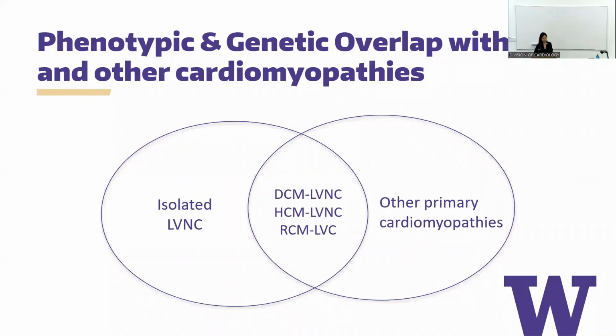This condition is also confusing in the sense that there's a lot of phenotypic overlap with other types of cardiomyopathy. So while you can have isolated LV non-compaction and cardiomyopathy from that, there are many more patients who I think have a combination of a dilated cardiomyopathy phenotype with also features of LV non-compaction. Similarly, you can see this with hypertrophic cardiomyopathy or restrictive cardiomyopathy. And again, this is why the ESC, I think, is not sure whether or not to classify this as more of a phenotype or a variant seen within other primary cardiomyopathies or truly its own distinct entity.